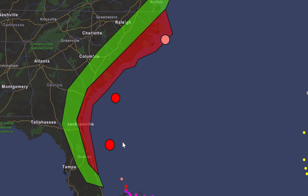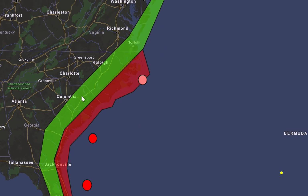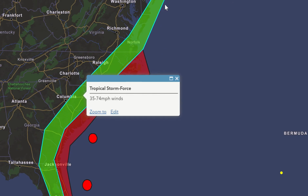Worst case wind scenario, no more major hurricane force winds expected on shore, but hurricane force winds possible all the way from Virginia down south into Florida as the storm's wind field expands as it begins to weaken. Tropical storm force winds possible all the way up into New Jersey.